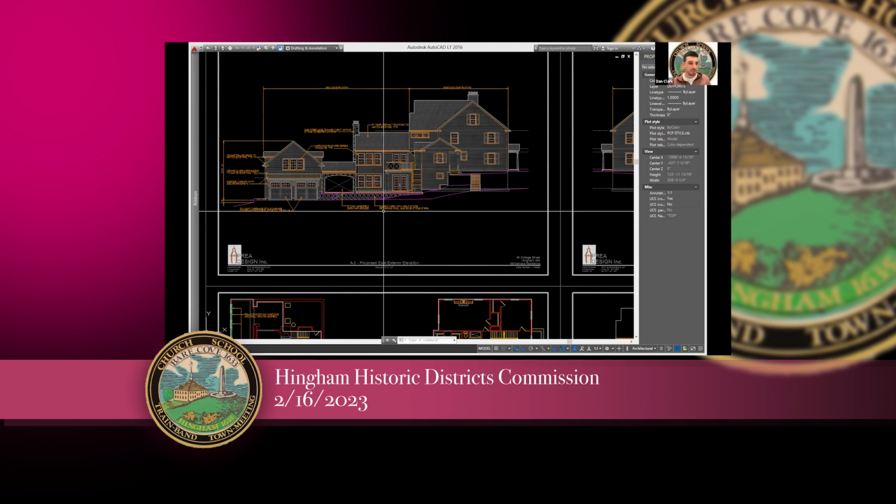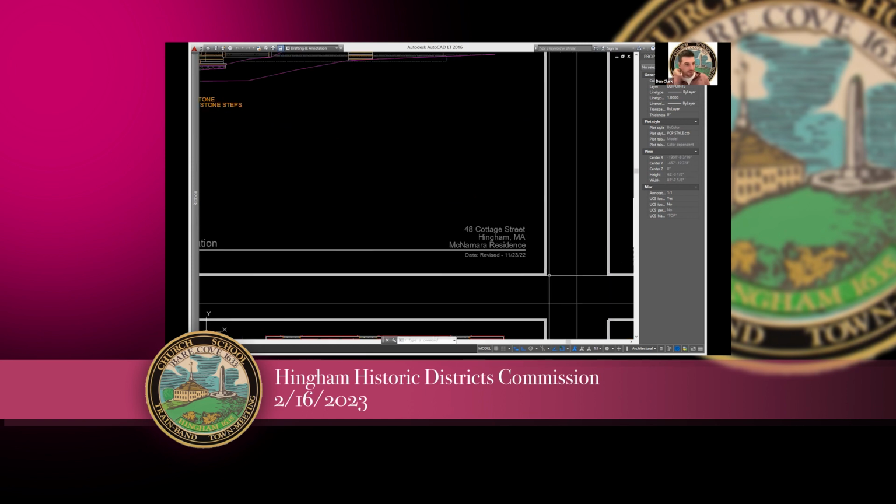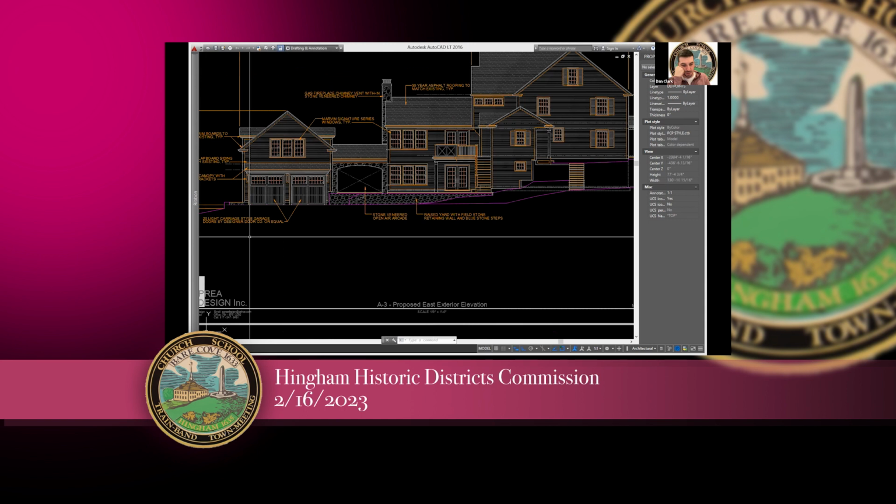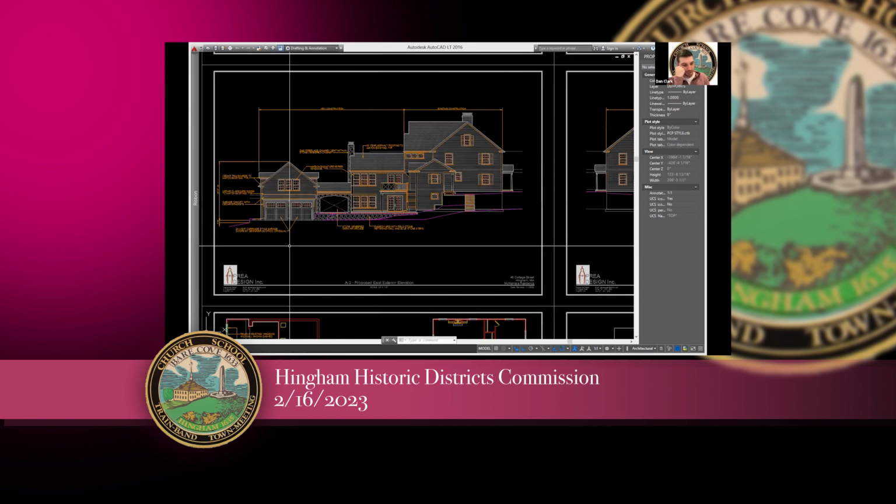Make a motion to issue a certificate of appropriateness for 48 Cottage Street in the Lincoln Historic District Extension Phase 3 for the plans dated 11/23/22 for a new first floor basement level addition in the rear yard connecting a new 2-car garage by an open covered arcade to the exterior. Is there a second? Second.